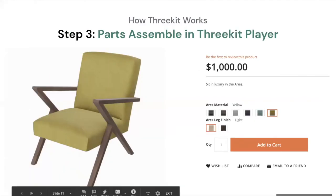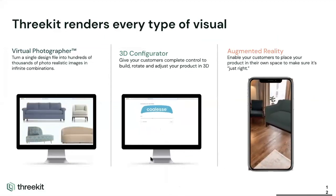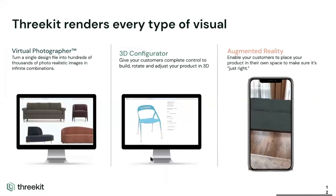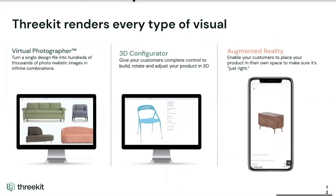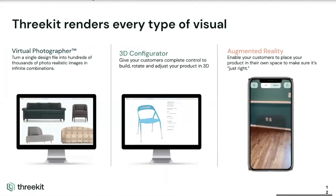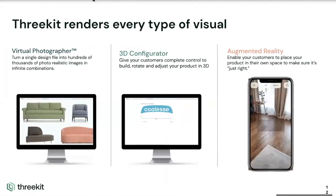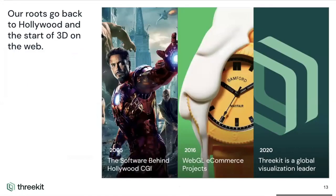So there are 3 main things that I touched on in this demo. The first thing is our virtual photographer. So I showed you what our products can look like when generated into 2D images. Showed you a 3D configurator, which was our Zeus media cabinet, where you could spin and configure a product. And finally, I showed you how it all works on a mobile device and how your customers can experience these products in augmented reality right in the browser. So with that, I'm going to hand it back to Dina, and we can keep things going.